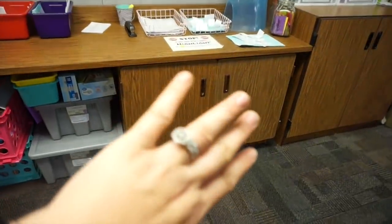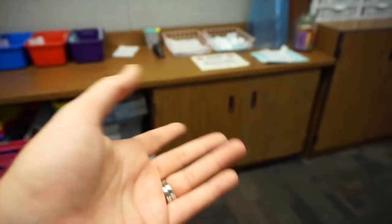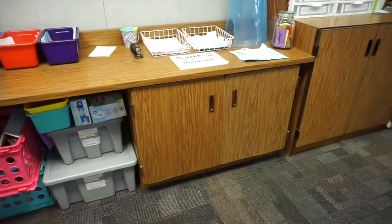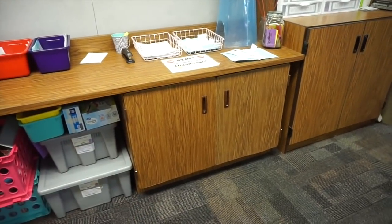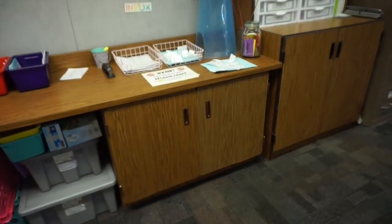And then underneath here is just more storage, which I don't really need to show you guys because it's just all the things that would be in a cabinet, like extra notebooks and other things. Some STEM activity stuff is down under there.